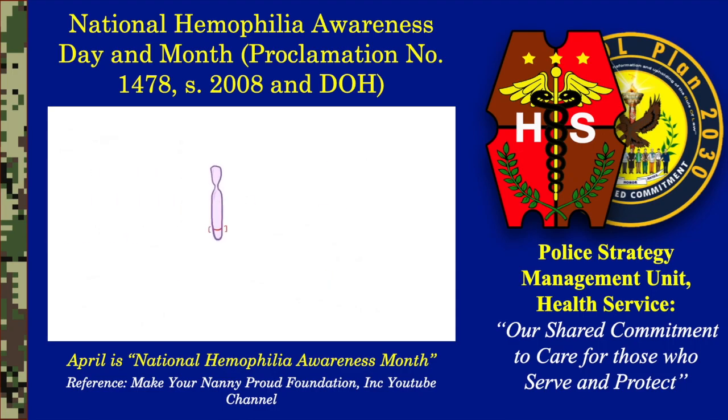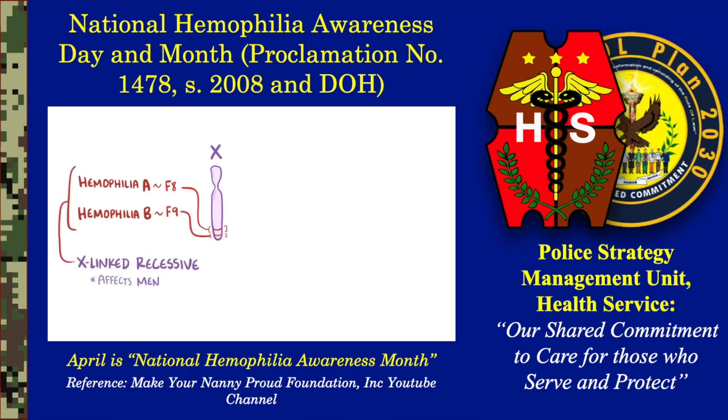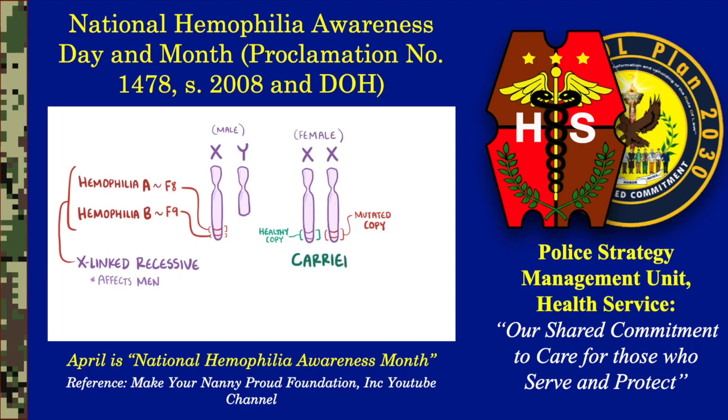Now, the mutated genes in hemophilia A are called F8, and in hemophilia B, they're called F9. And these are both on the X chromosome, meaning both conditions are X-linked recessive. So it usually affects men, since they only have one X chromosome, and therefore only one copy of the F8 and F9 genes. Women with one mutated gene copy have a remaining healthy copy, so they don't get hemophilia, unless X chromosome inactivation turns off the normal copy in the majority of cells. But generally, women are carriers, while men are symptomatic with the disease.